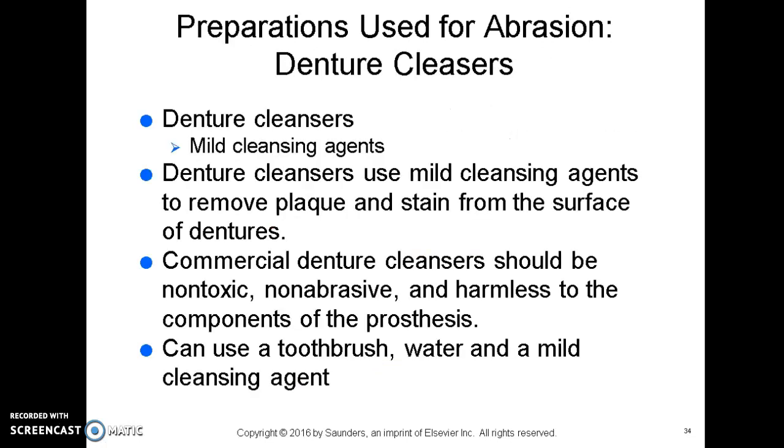Denture cleansers should be mild cleansing agents recommended for the patients. Denture cleansers are mild cleansing agents to remove plaque and stain from the surface of the acrylic dentures. They can be commercial cleansers, but they need to be non-toxic, non-abrasive, and harmless to the components of the prosthesis. The patient can use a toothbrush, water, and a mild cleansing agent to clean those dentures.